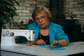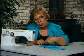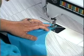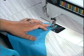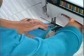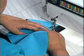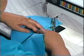Now if you notice there's an inside curve here and then it swings to an outside curve. On the inside curve there's not a whole lot of instruction I could give you. Now we'll start on the inside curve here, put the needle down, and there isn't too much to tell you about an inside curve. They're fairly simple. So we'll sew around to the other one.